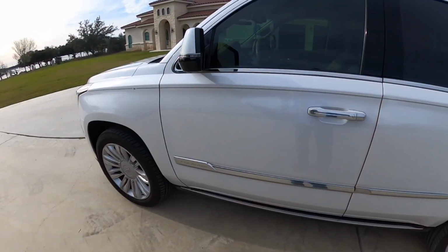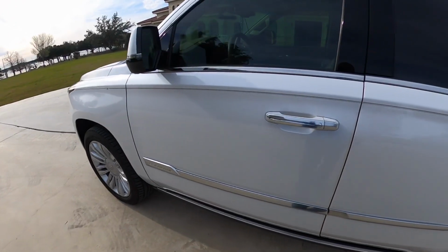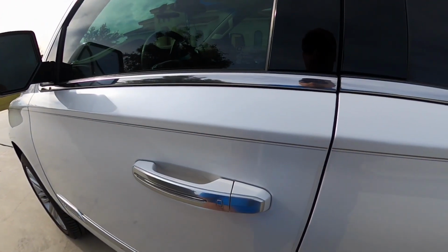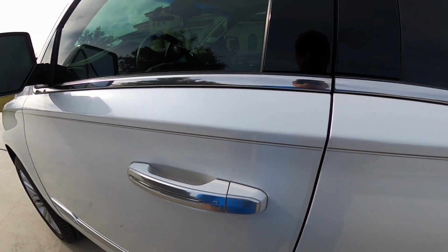Alright guys, sorry it's a little windy today. When you walk up to this vehicle, you will notice it does have passive entry. Like most, you hit it to lock, and hit it again to unlock.